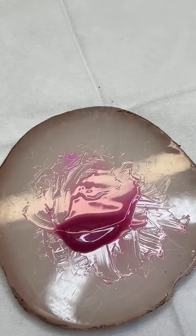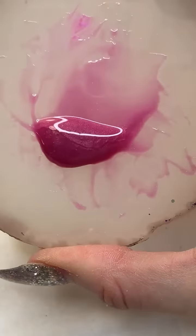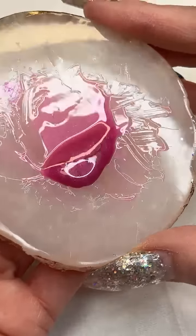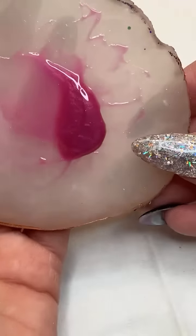All right, let me set all of my things off to the side here. Okay, there is our beautiful hint of our shimmer opal in there. Oh my gosh, you guys, I always say this, but camera does not do this justice.